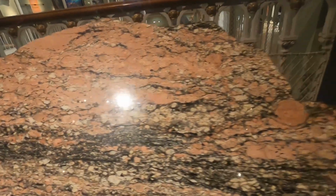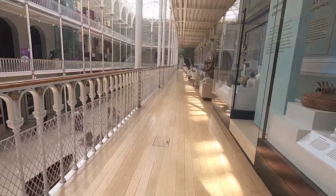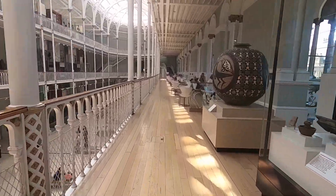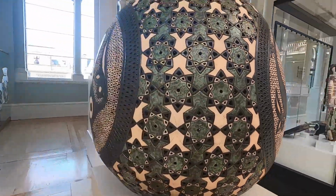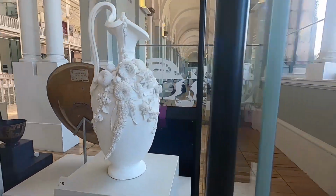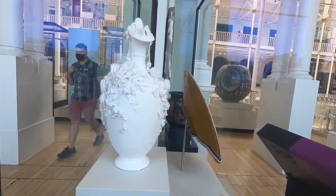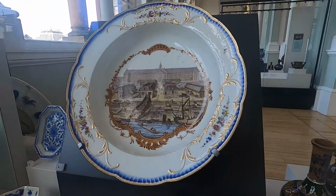Imagine having this on your bathroom floor. Porcelain pieces here are really beautiful. I love all the details.